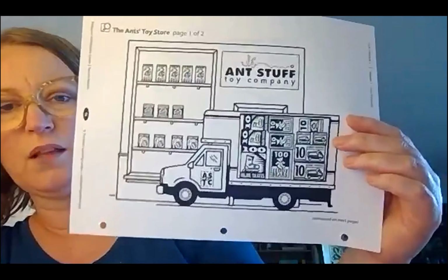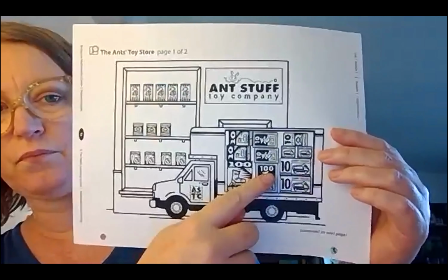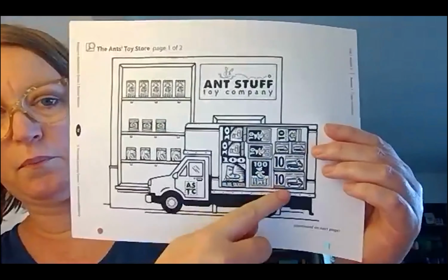I'm hearing some of you say that you notice there's numbers on them. Like this box of skates says 100, and so does this box of teddy bears. But then this box of dump trucks says 10, and this one says 10, and this one says 10. So some of them have 100 toys in the box, and some of them have 10 toys in the box. What about these that are already in the store? Are these hundreds and tens, or is it just one toy that's inside that box?